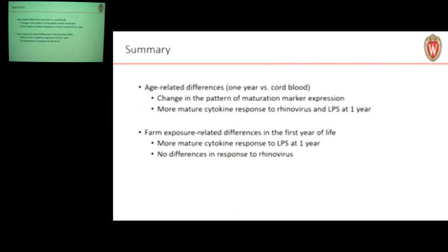So in summary of these results, we did find that for age-related differences, regardless of farm exposure status, there was a significant change in the pattern of maturation marker expression and a more mature cytokine response to both rhinovirus and LPS at 1 year. And in terms of farm exposure-related differences in the first year of life, we found a more mature cytokine response to LPS at 1 year, but no differences in response to rhinovirus.